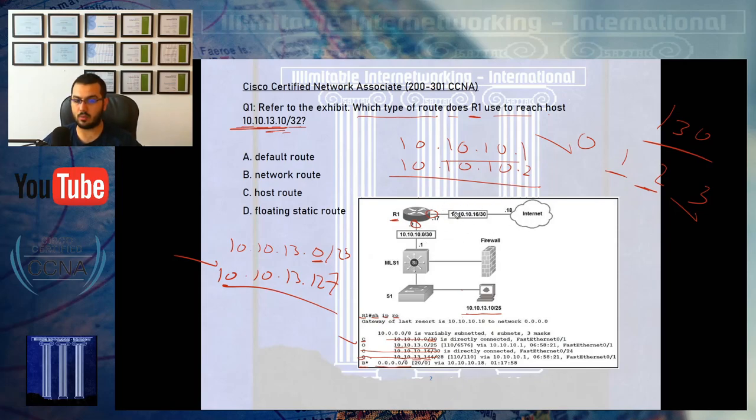And how did I know that's used here? Because BGP is used with the internet. It's always BGP that is used with the internet. And using BGP, it's advertising a default route, using the administrative distance of internal BGP with a metric of 0. But in all the cases, this is leading you to the default route, which is to this way. Okay, so it's not mentioning 10.10.13.10.